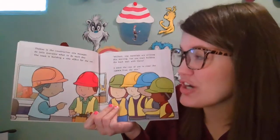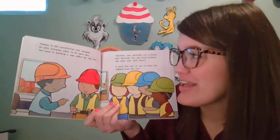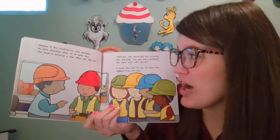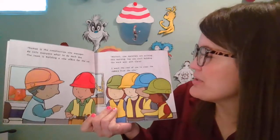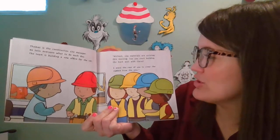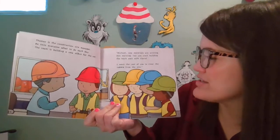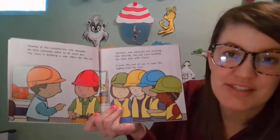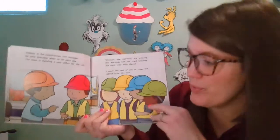Thomas is the construction site manager. He tells everyone what to do each day. The team is building a new office for a veterinarian. Michael, new materials are arriving this morning. Can you start building the back wall with Clara? I want the rest of you to clear the rubble from the site. So rubble might be like any rocks or things that you need out of the way.